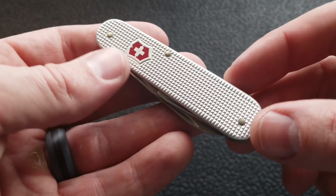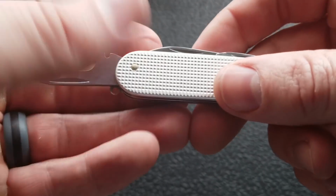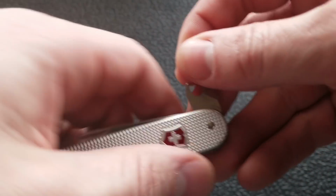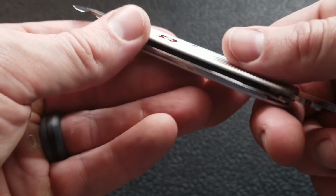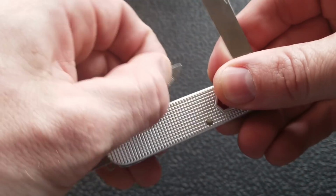And I do it basically for reasons like if somebody asks me to borrow my pocket knife and I don't quite trust them with something nicer, I can hand them this guy because I don't really care if they beat this up. I want to say this is like a $30 knife, and at that price, I'm not really too concerned about it.